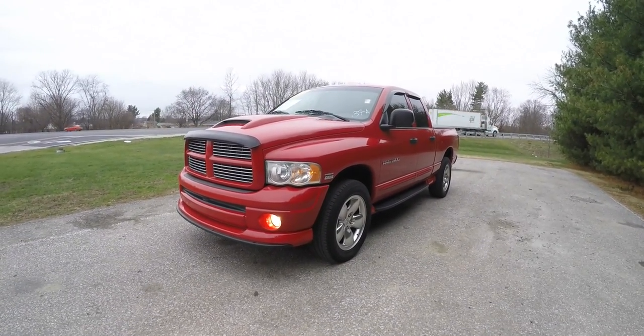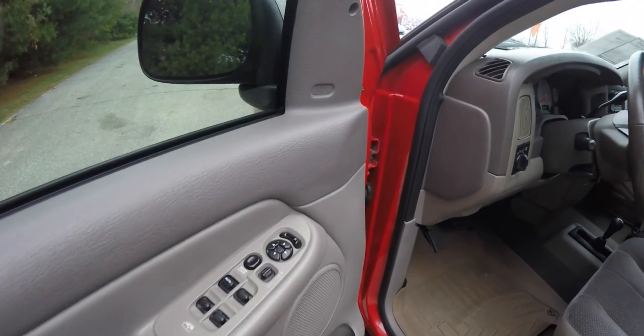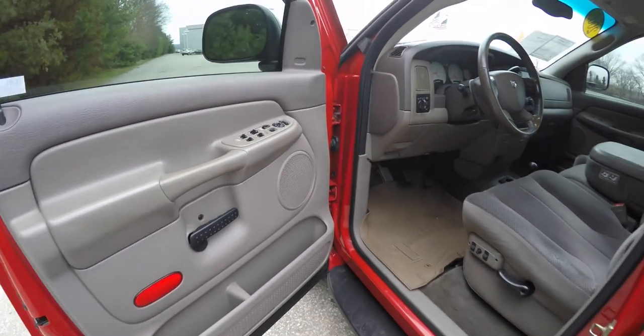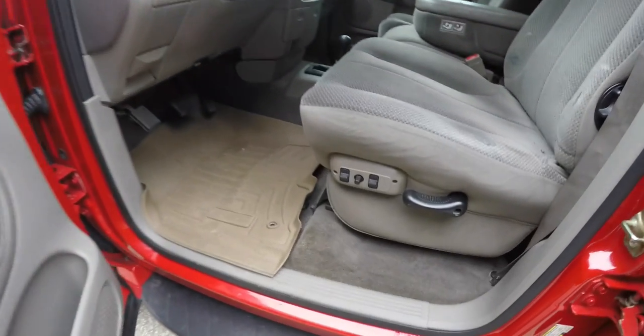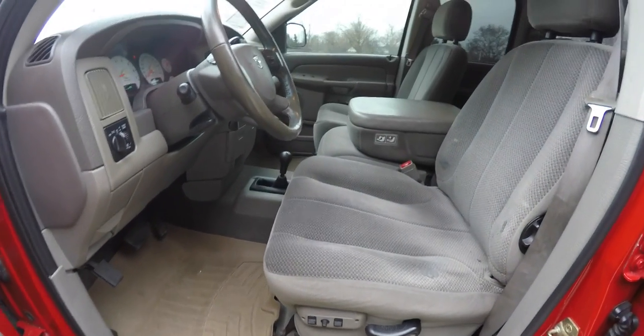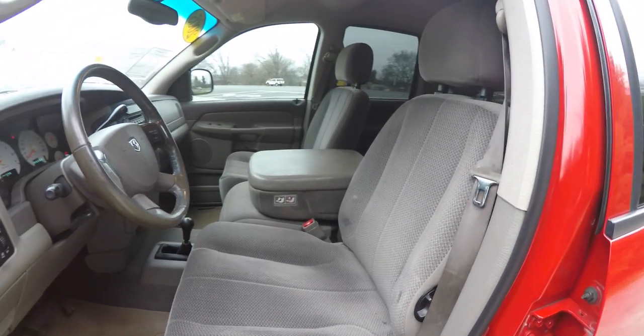All right, let's take a look at the interior. All right, so inside we have power heated mirrors, power windows, and power door locks. Six-way power driver seat with manual seat back adjust. It is a 40-20-40 split folding seat. High adjustable head restraints.